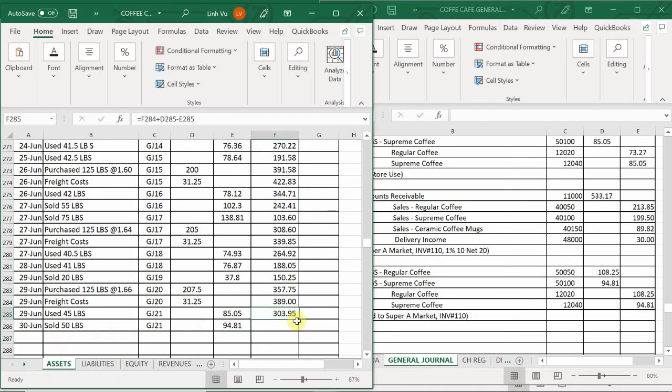So it's supposed to be 209.14. Right. Okay, that's all for this.